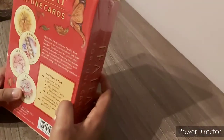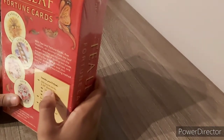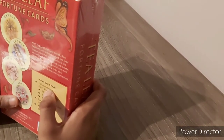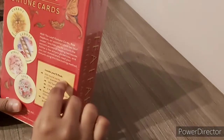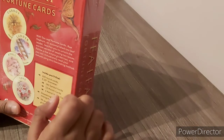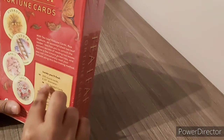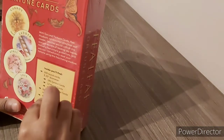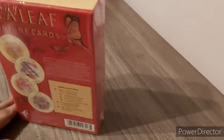Okay, and then it says, with Tea Leaf Fortune Cards, Rae Hepburn, an accomplished tea leaf reader, teaches you to unlock the ancient secrets of reading tea leaves. Follow a few simple guidelines and you can immediately read your fortune using this fascinating method. Inside you'll find 200 round cards, 3.25 inch diameter: 182 symbol cards, 12 month cards, 6 astral house cards, a drawstring bag for mixing the cards, and an 88 page illustrated guidebook. Okay, let's open her up.